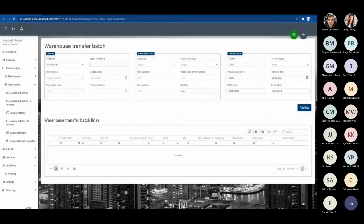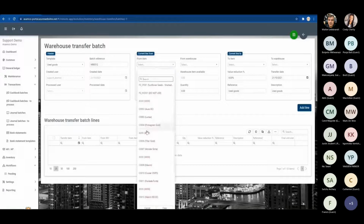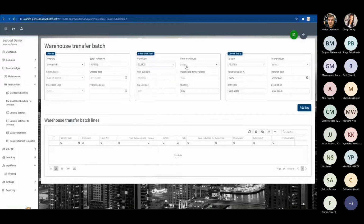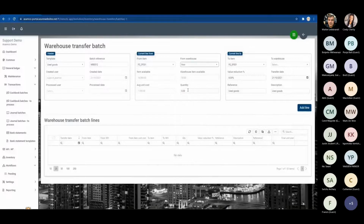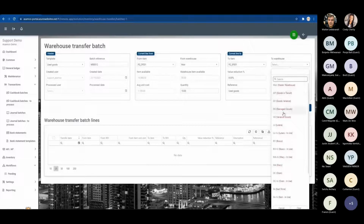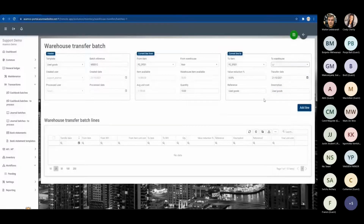The following screen will be displayed where you can fill in the required information for your warehouse transfer batch. Fill in your batch reference number. Next, select the From item. In the Item drop-down, select the From Warehouse. Fill in your quantity amount, and then select your To Warehouse from the drop-down menu as shown here. Type in your reference and description if applicable. Note these fields can also be pre-filled depending on the stock items chosen.